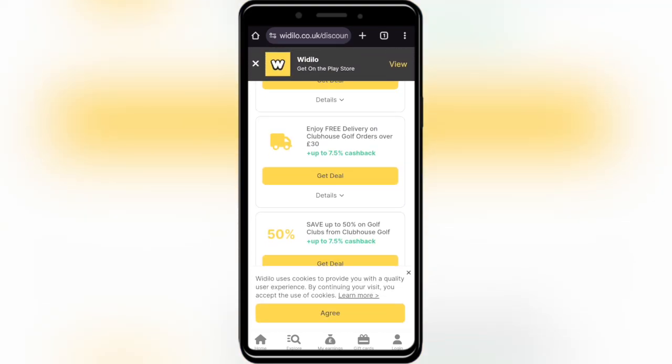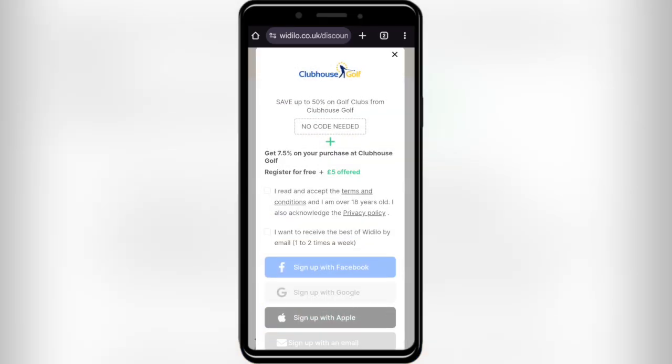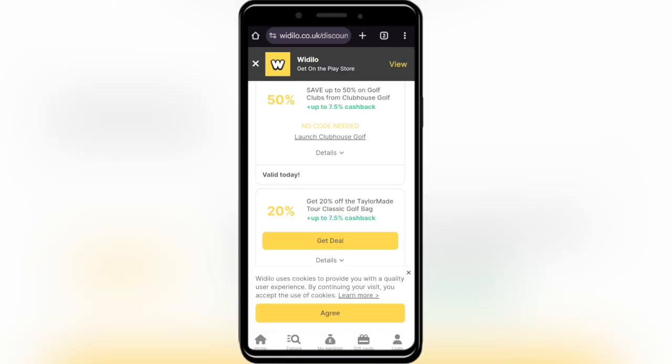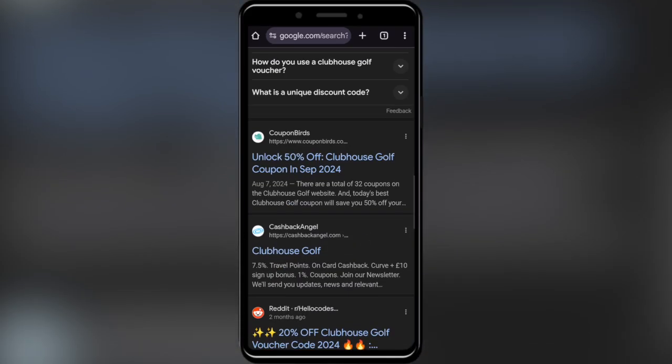So for example, if you want to use this one with up to 50% discount, simply select the get deal option right here. And for this one, you can see there is no code required. All you need to do is simply sign into your Google account and continue to the website in order to get that promotion.